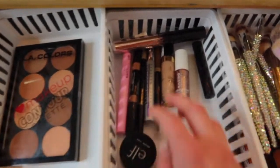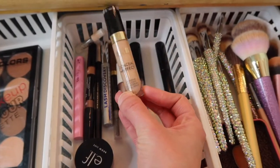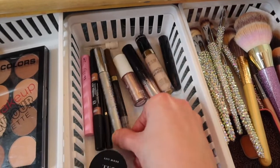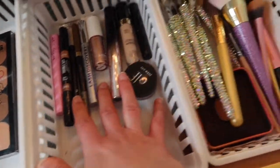So we talked about this. I'm using the Fenty Beauty Mascara. We're trying to use up the Milani Conceal and Perfect concealer, and I use this on my lid. We are working through the L'Oreal Brow Stylist, and we just kind of have some odds and ends in here. So that's been going well.